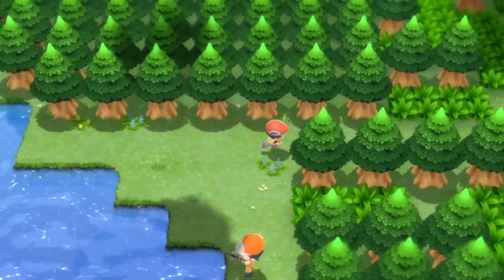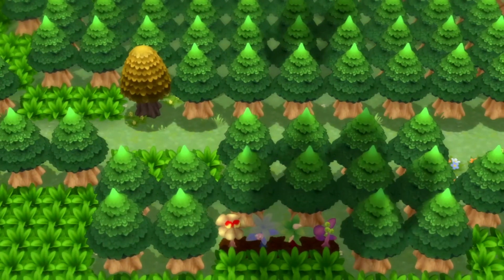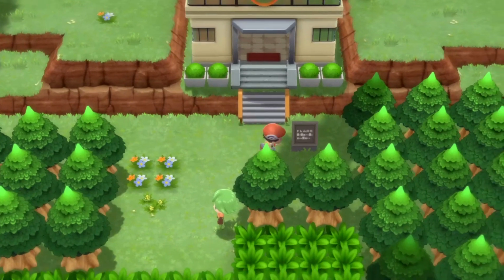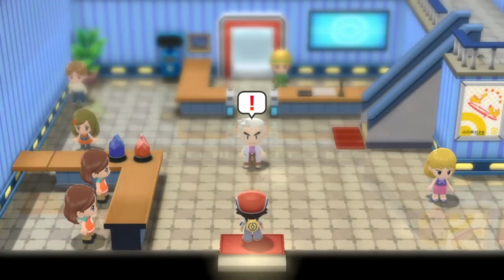Number 8. Dowsing Machine. Sometimes objects are hidden around Sinnoh, invisible to the naked eye. If you see a suspicious gap in a field of tall grass, try tapping on the Dowsing Machine Poke Watch app. It shows where any hidden objects lay in relation to your character, which is always in the center of the screen.